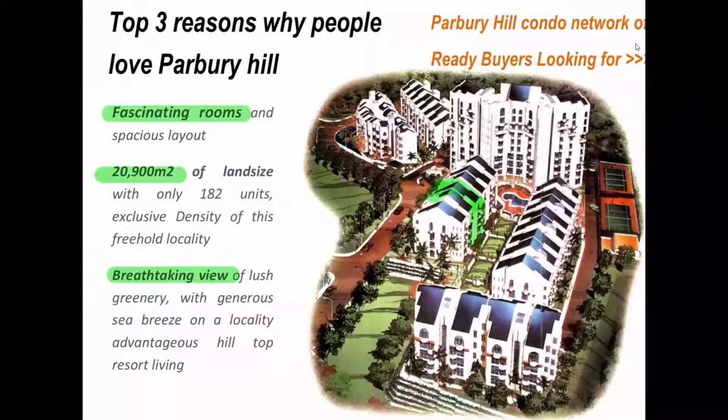And there are three reasons why people love Parbury Hill Condominium. It is because of the layout that is humongous and generous as well. And on top of that, not only are the rooms huge, but also the landscaping that offers 20,000 square meters of landscape spaces with two tennis courts, squash courts, gyms, full condo facilities available.